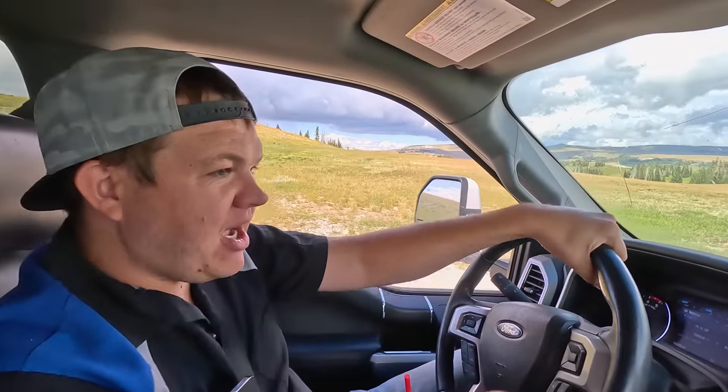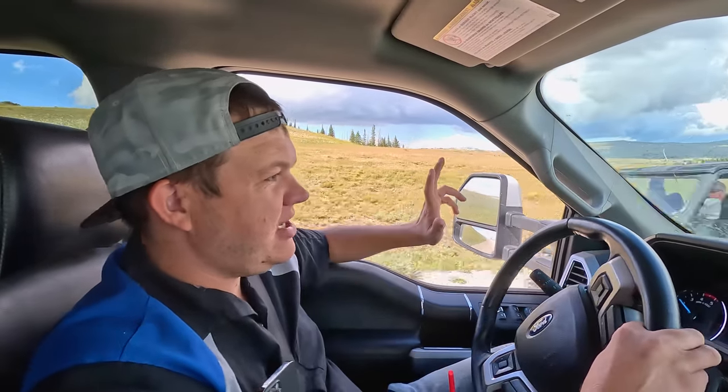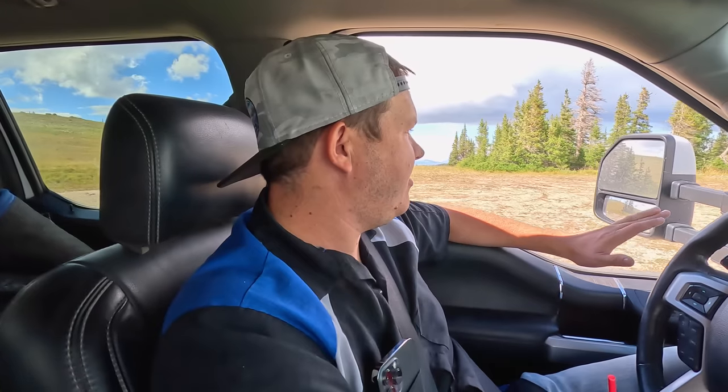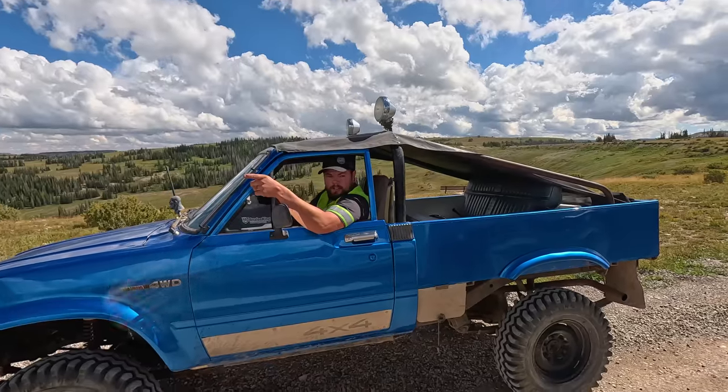All right, so we've made it to the top of Ephraim Canyon. We are on Skyline Drive. We're just about to hit the fork where you can head over to Manti or head to Orangeville. A little bit down this road, we should be able to find the truck. We'll go walk it, we'll figure out what we're gonna do, assess it, and execute our plan. Steve says it's just right over here.